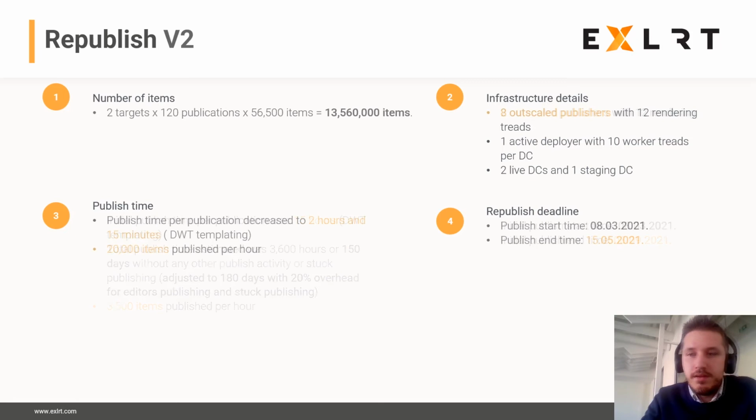So in this slide, you can see our final numbers. We published everything within 40 something days, 2 weeks ahead of deadline. We decreased publish time per publication to 2 hours and 15 minutes with over 20,000 items published per hour. So how did we do it?